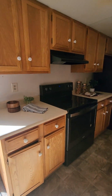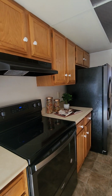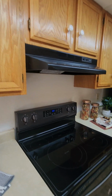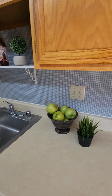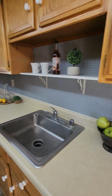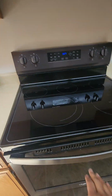Kitchen. If I can find some, oh wow. Oh yeah, it needs some updating for sure. Kitchen countertops. You remember one of those things? A little radio up underneath the cabinet. No, they probably have one up in here.